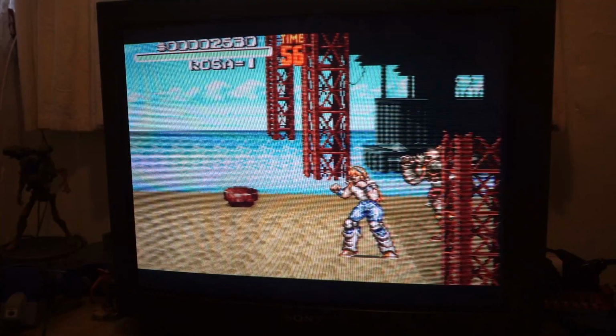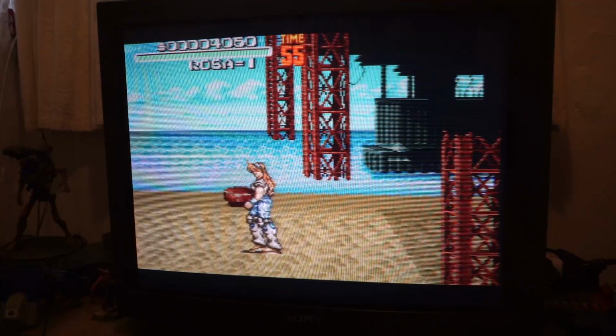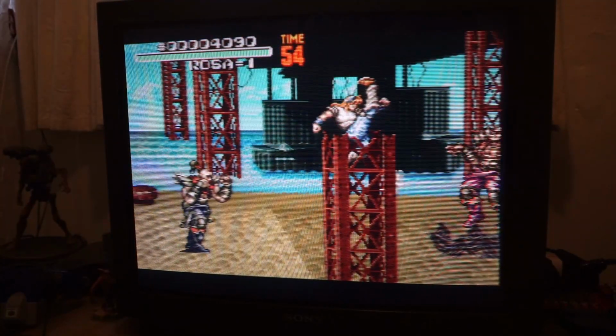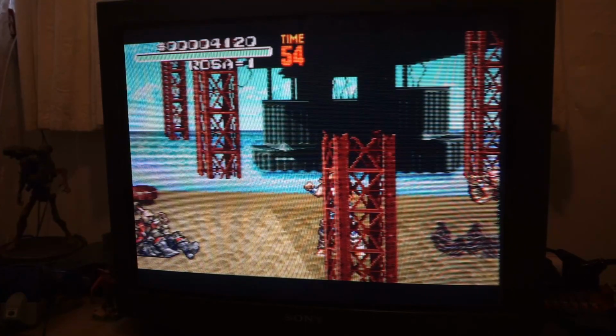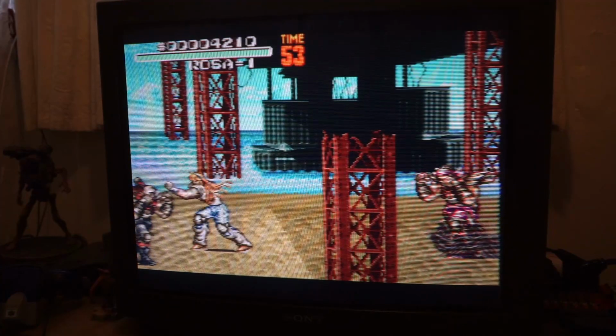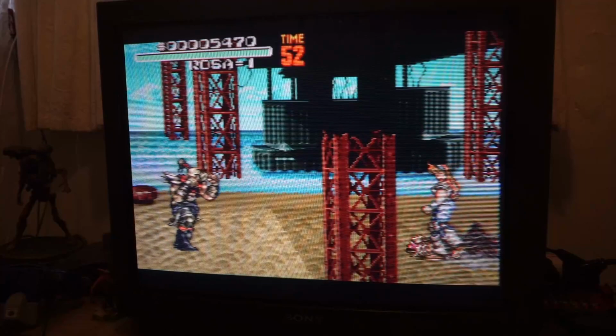I don't actually know any of the moves, other than just tap Y and hope for the best. But yeah, it works pretty well, doesn't it? As long as the game fits in your console, it'll work. I did test it with my Super NT as well, and it was fine.